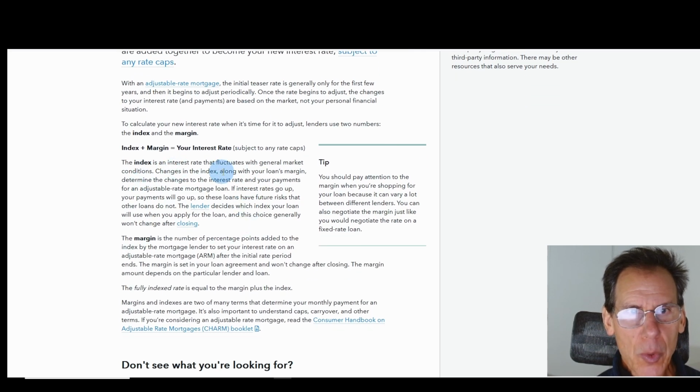The index is an interest rate that fluctuates with general market conditions. What does that mean? You see this index? That was SOFR. It changes on a day-to-day basis. So perhaps, depending on if you elect to go this route, you're going to have terms. And your terms say, well, after every 6 months, we're going to readjust that. Fine. Good or bad? Well, in a rising interest rate market, it's horrible. But in a lower interest rate market, it's favorable. You have to take that risk. You have to step up and go, well, I think interest rates are going to go lower. Well, then you have that option.